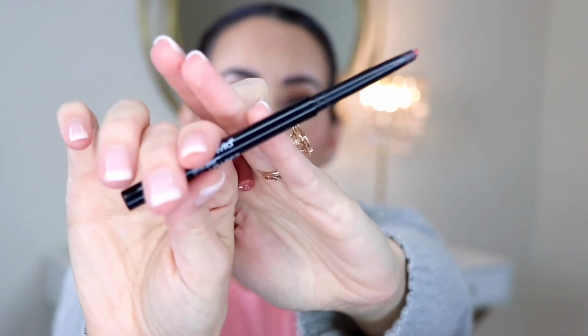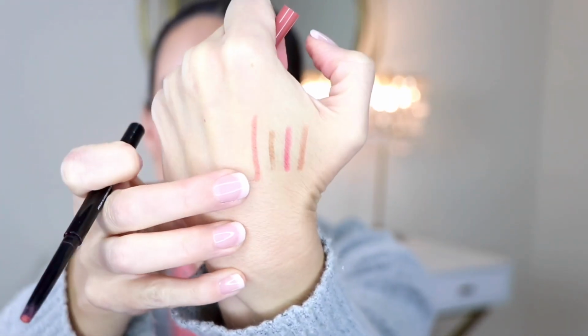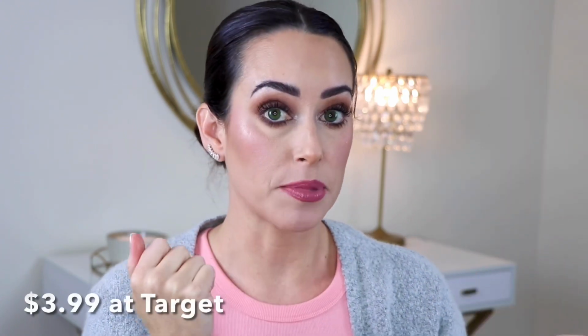Next up, this is probably my favorite everyday neutral liner, and it is the Wet n Wild liner in the shade Bare to Comment. It is a gel lip liner. It's extremely creamy. It's more like a rosy pink. I would say it's definitely my favorite to wear every day if I want to define my lips and then throw on a little chapstick or a little clear gloss over it. It's that perfect your lips but better shade for me.